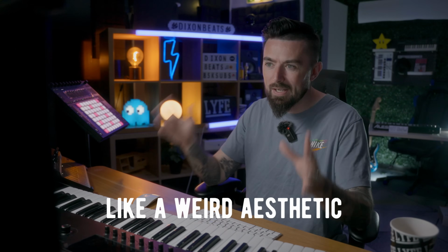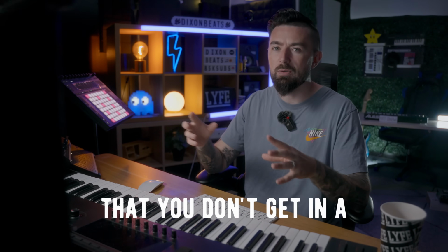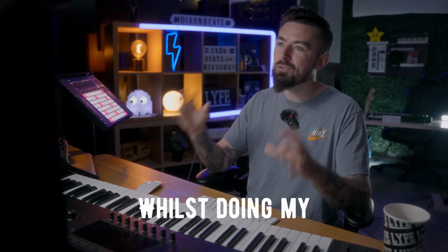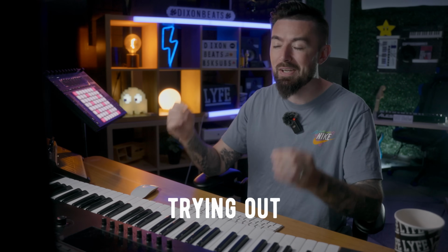Some of them will have a weird or unique aesthetic to it, and some of them will have really unique features that you don't get in a lot of other plugins. Some of the plugins are paid for, a lot of them are free. Whilst doing my research, I came across plugins that I've not even used before, so that should be really interesting trying out those as well.